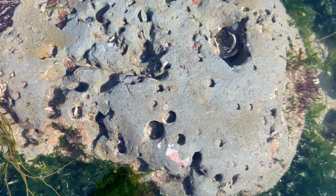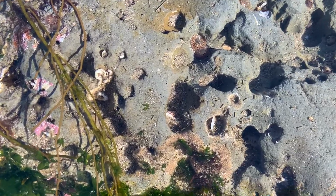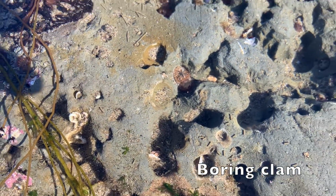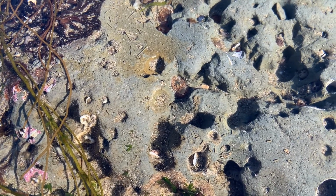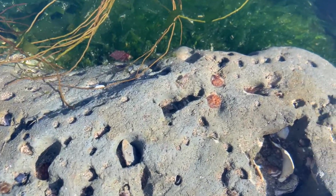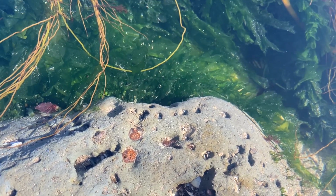So I had to do a voiceover here because somebody was yelling at their dog, but this is an animal called a boring clam, not because they're not fun to have over, but because they bore or drill into rocks, forming these circular patterns. You can see their siphons coming out. That's the orangish, reddish color, and they stay in the rock forever. They're super cool. Some of their shells are there too.